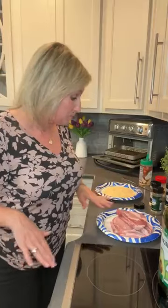So let me show you. We've got just a few ingredients. We're going to be making my very favorite air fried pork chops. You can do this with chicken, you can do it with pork, you can do it with turkey, you can do this a million different ways, which is the reason I love sharing this with people.